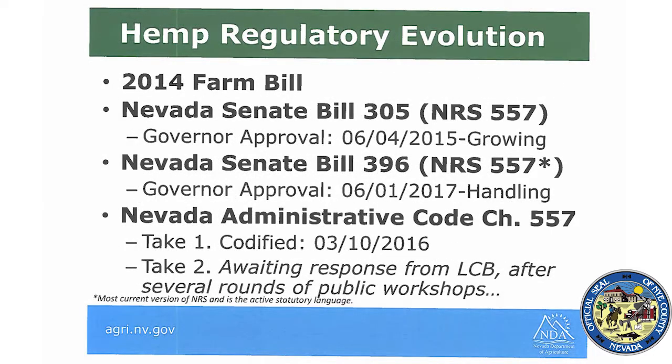So this program started with the 2014 Farm Bill, and with that, our state legislature saw the potential for this program to be adopted within the state. So shortly thereafter, the 2014 Farm Bill passing, allowing for it to pass with research and development, our state legislature also pushed through Senate Bill 305 to allow for the growing, and also shortly thereafter, Senate Bill 396 to allow for handling. And we'll break down what those specifically mean. So the Department of Ag has been commissioned to pursue these forms of licensure, and these are all under our Nevada Administrative Code 557.